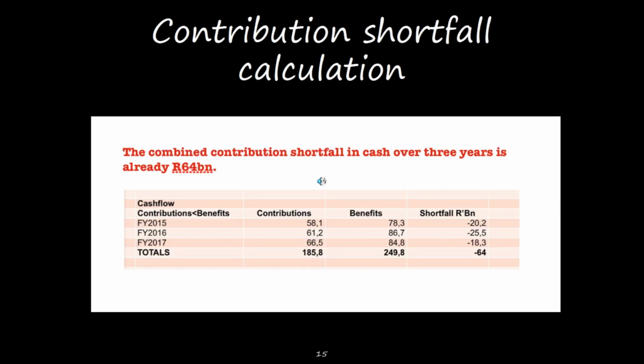Okay, so now let's have a look at the contribution shortfall and the calculation thereof. In the previous slide, we basically calculated the difference between the contributions and the benefits. Here we put it all in a table, and we show that for the 3 years, the contributions were 185 billion. The benefits paid out over the same period were 249. And the difference, or the shortfall, is 64 billion. You can see that over the 3 years, it averages around 20 billion, give or take a billion or two.